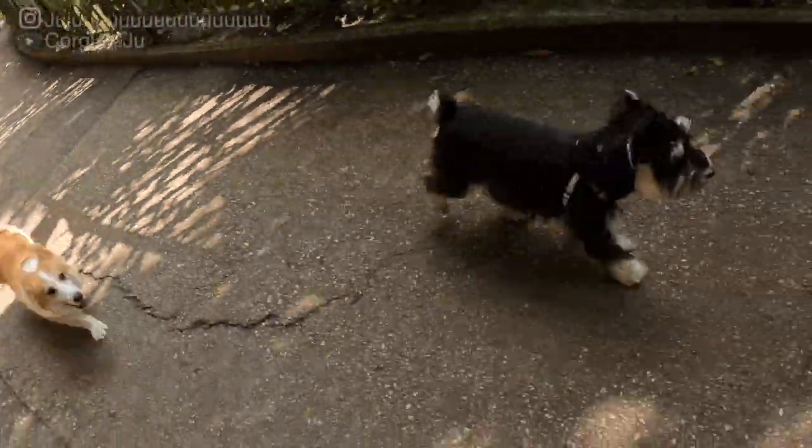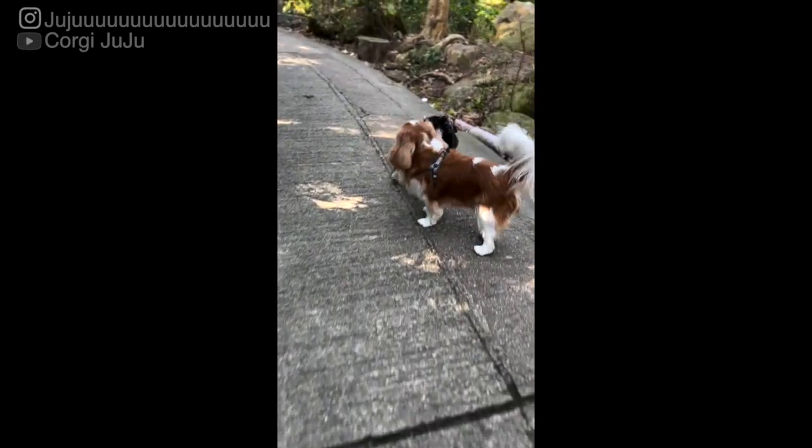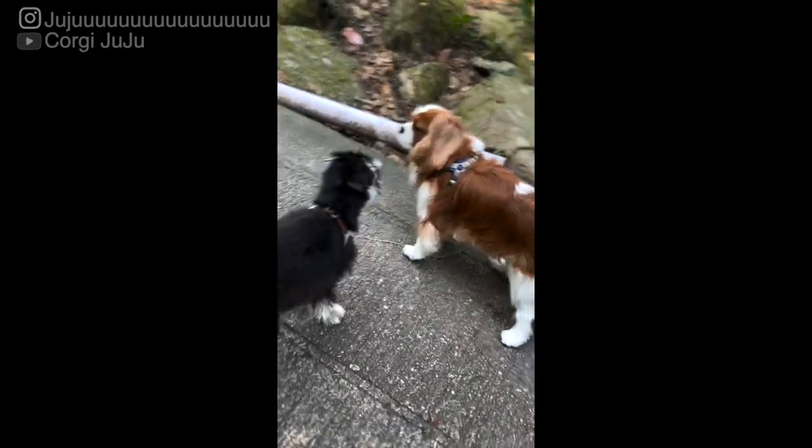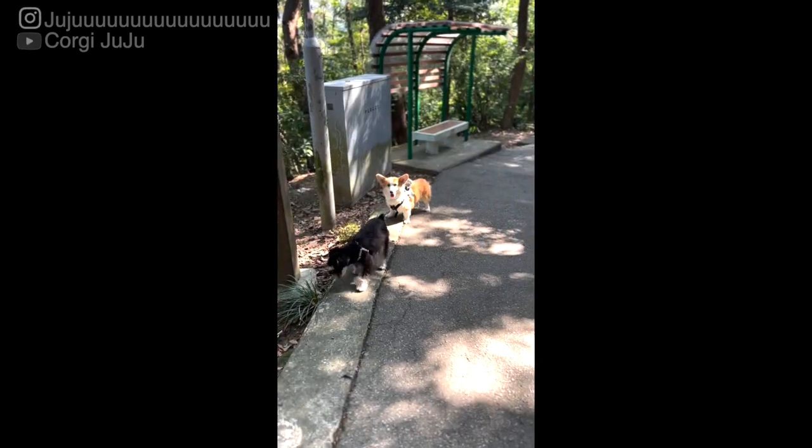As you can see, the trail is also very dog friendly. Many dogs we saw on the way were off leash, plus there's a dog friendly shopping center at the top. Juju will take you there in a second. But first, let's see what the world looks like from a dog's perspective.